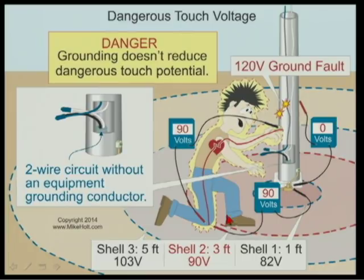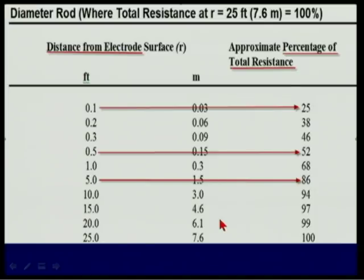And if you are 3 feet away, that voltage gradient will be about 75% of the applied voltage. So on a 120-volt circuit, 75% will be 90 volts. How does that work out? Well, this gets really, really complicated. So you might be like, I don't understand what it is. Oh, just trust me.